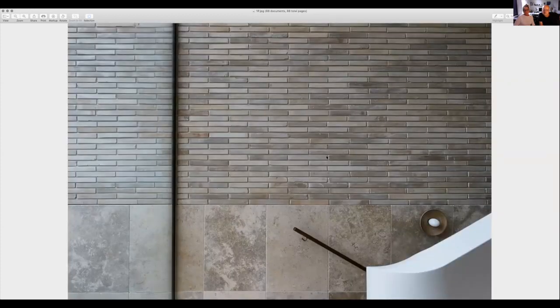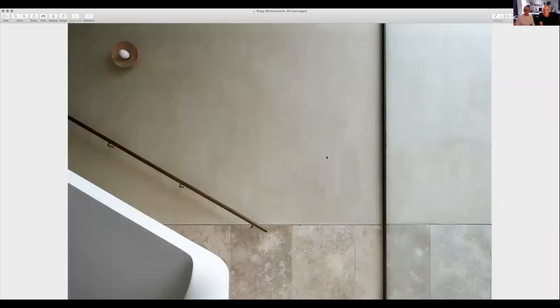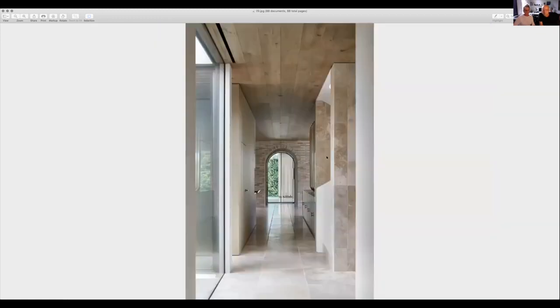So this is from the stairwell, just showing that sort of datum line. And on the other side of the stairs, it's the render. So it's the sort of the 3 main materials.